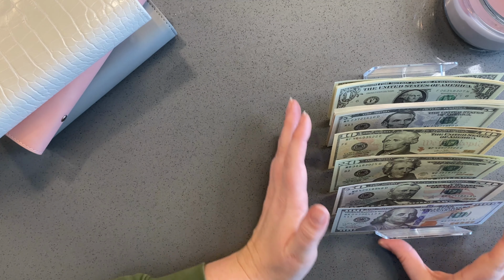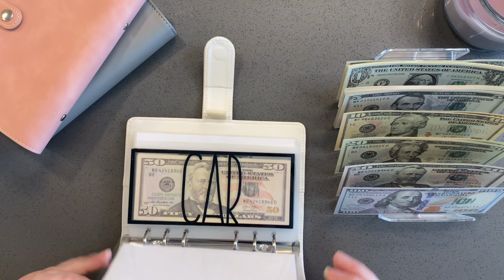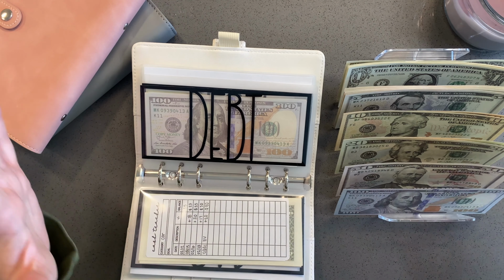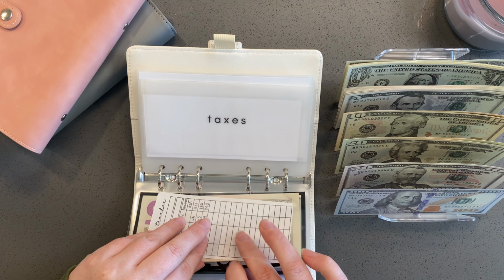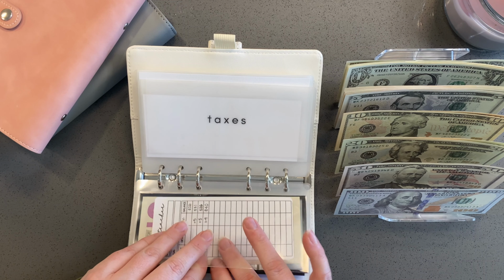Okay, sorry, I had to take a brief cut, so if things are kind of in different locations, it's because somebody from my apartment complex came to the door, and I didn't want them to see all this. I think you can understand. So I just moved everything out of the way really quickly, and we're back.